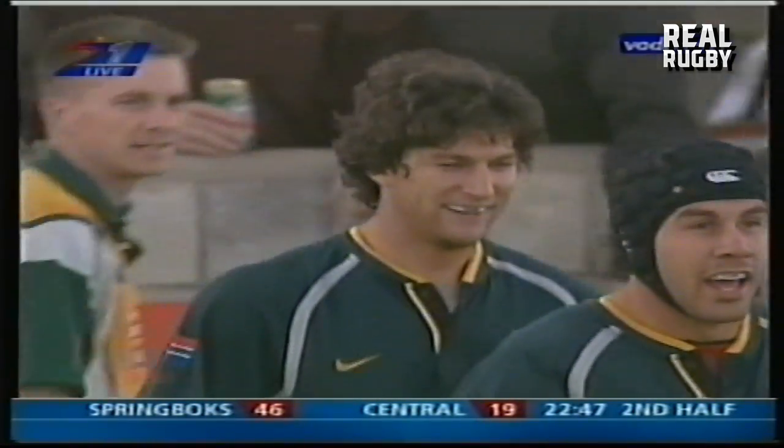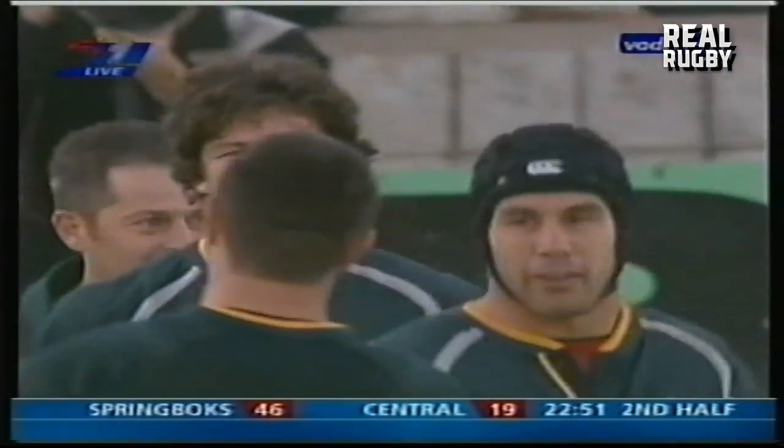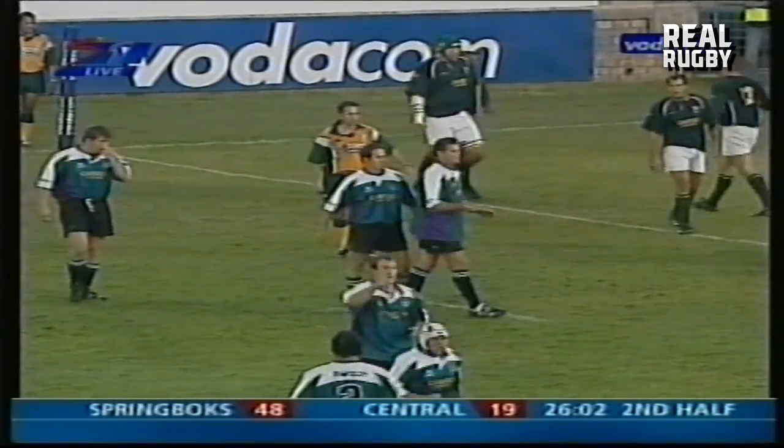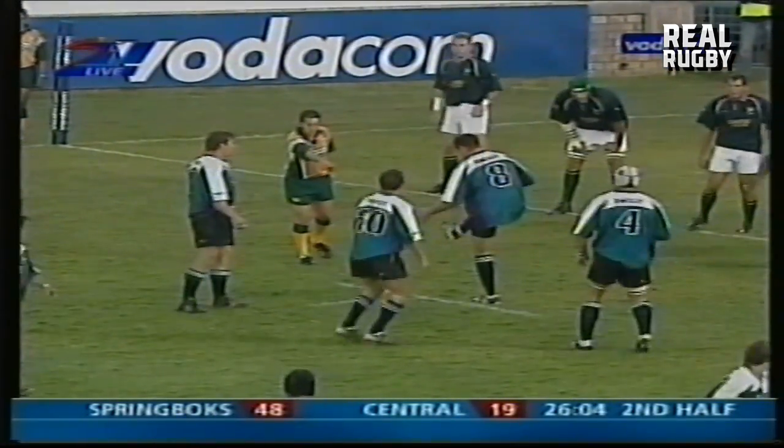Gaffie du Toit saw the space back there. Put the ball to foot. Perfectly weighted kick it was. Mentz with the pace. Too much for Rossi Erasmus. So it was Jaco van der Westhuizen who got across.